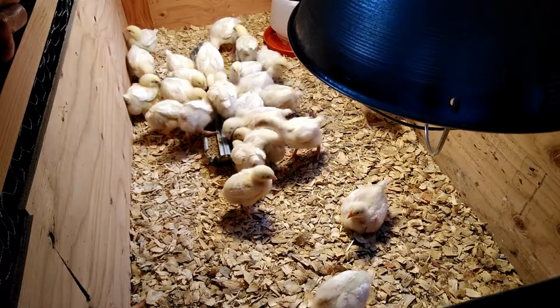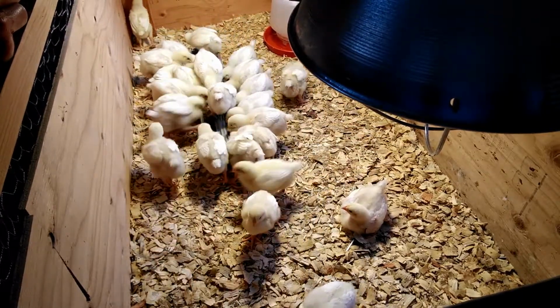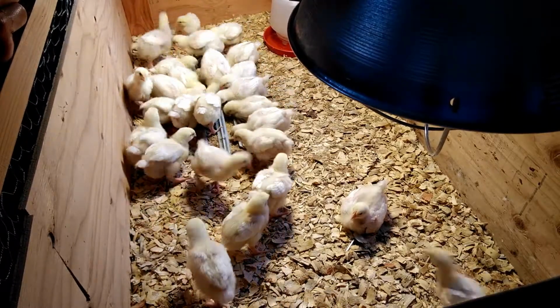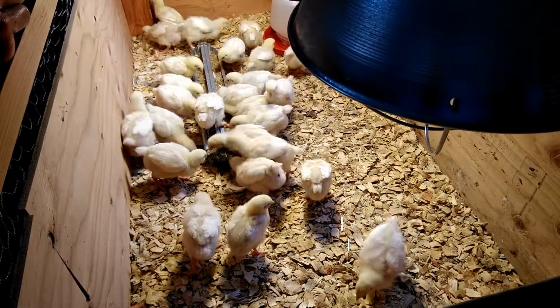By the time they finish this batch, they'll be over it. When I feed them next time, they won't be picking at the one spot that someone's eating. They're like, oh, you're eating successfully, so that must be food. What I'm standing on is not food. Chickens are so weird.